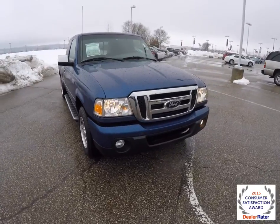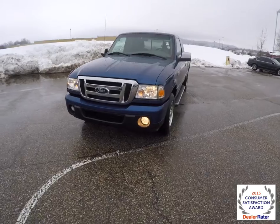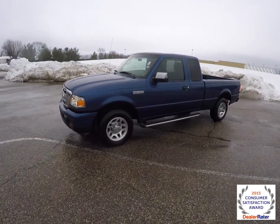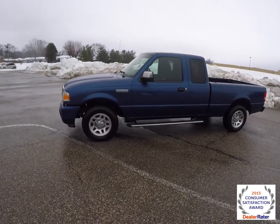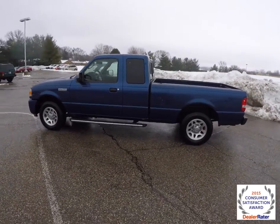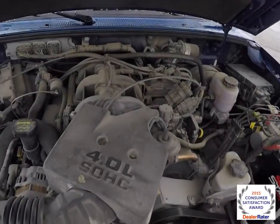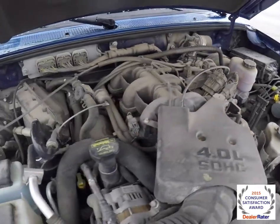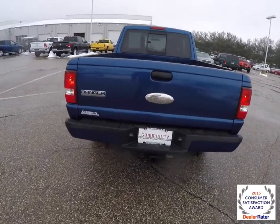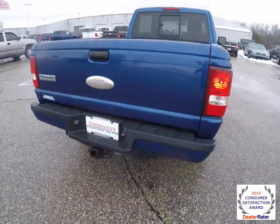Hello everyone. Today we're going to take a quick walk around look at this 2011 Ford Ranger XLT SuperCab. This Ranger is in Vista Blue Pearl Coat, has the medium dark flint cloth interior. It is a rear wheel drive, powered by a 4-liter V6 engine with a 5-speed automatic transmission. Does have a trailer tow package.